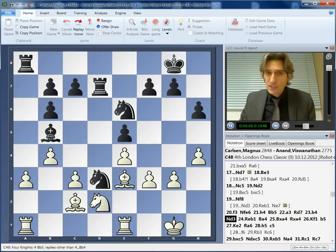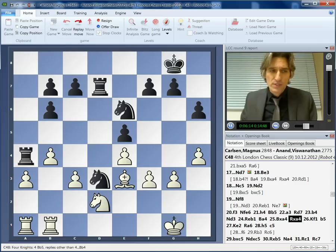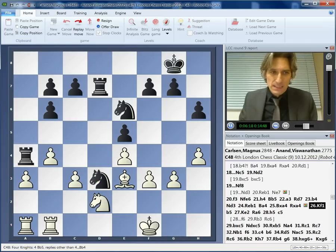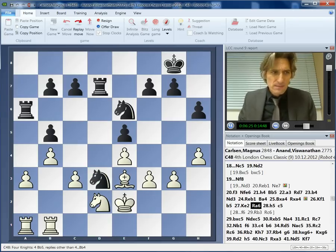And now after this move, well, the knight goes to d3. It's funny, after the game, Vishy was very dissatisfied with this position because he felt that he'd managed to put this knight into rather a precarious position on d3. He felt this knight was potentially vulnerable. But I don't know. I think that Vishy could play like this and just wait with the knight.